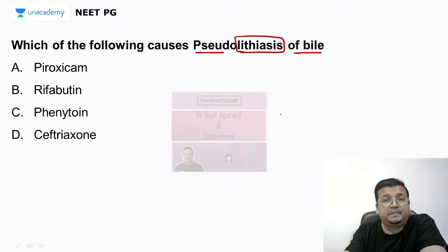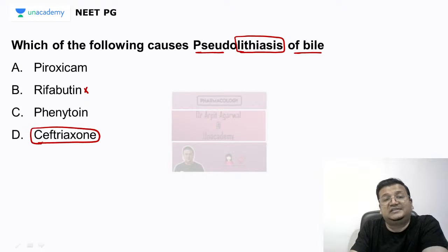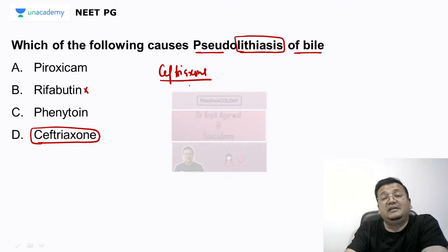Now, what is your answer? Piroxicam, rifabutin, phenytoin, ceftriaxone. Rifabutin is not going to be the answer because we have already discussed what pseudo comes with it. Now the answer is ceftriaxone. So what you have to remember here? Ceftriaxone is eliminated in bile. It is having bile elimination, and that is why the drug is believed to be safe in renal failure.